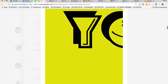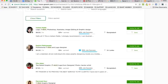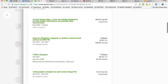And I don't know what this is. It's kind of coming in really weird. I have no idea what's going on. Those are going in way too big. So their portfolio is looking kind of weird. So I'm going to skip on them. And just keep going. Go through, and you've got to look at designs. You've got to have a good eye for design.